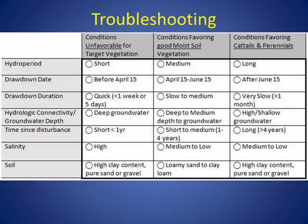If you're doing a 3-day drawdown in June, things will probably dry up too fast. But you might be able to get away with a 3-day drawdown in late April, early May, just because it is cooler. You can do drawdowns that are longer, a month, if you start them early enough. But you probably don't want to do that later in the season because it will encourage cattails again.